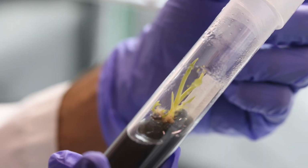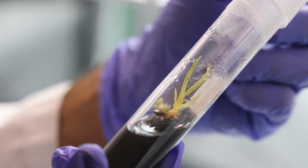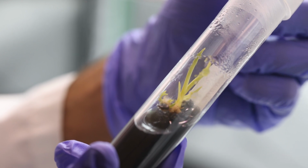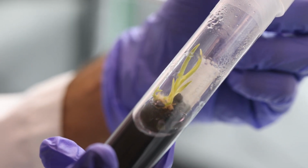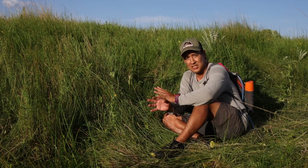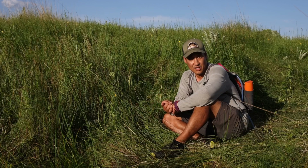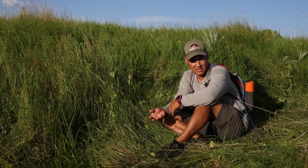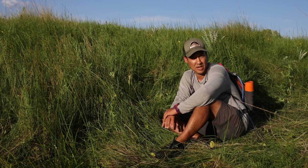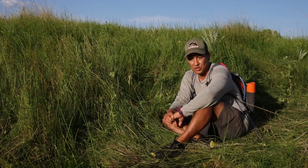A couple of years ago, we worked out the protocols to grow some of these plants out by seed in vitro, or in test tubes, using a formula that's specialized for orchids. And we've had some success doing that. The intention with that is to grow these plants out for additional seed collection and also potential restoration out in restored habitats.